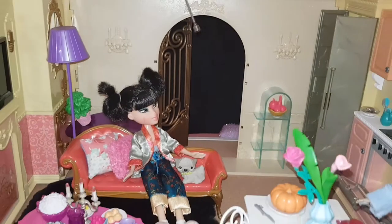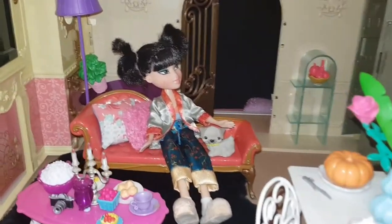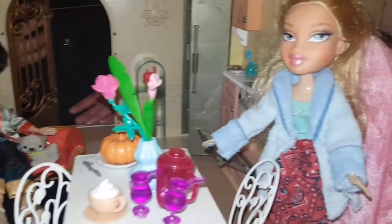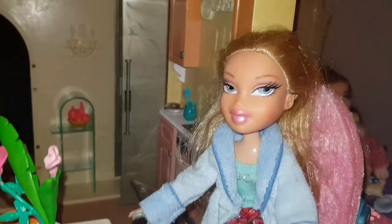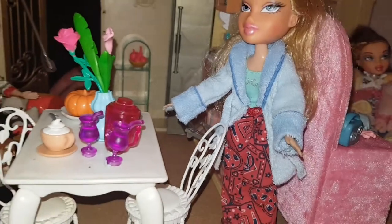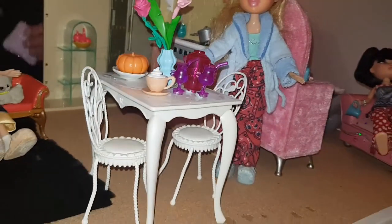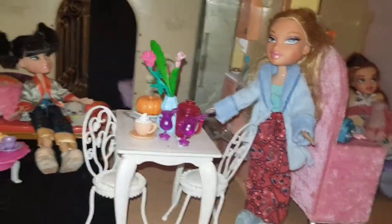And the house tonight has the Bratz 2002 to 2008 Slumber Party girls. So they're all in their pajamas, having a bit of a slumber party just before Halloween, and they're about to carve a pumpkin for Halloween, which is approaching rather quickly.